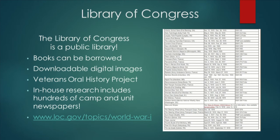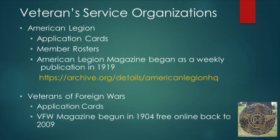So now, veterans service organizations, which I mentioned. The American Legion comes from the First World War. You know, it's a direct relation to the boys who came home from France, who founded the American Legion in those first couple of months after the start of 1919. So the American Legion records are going to be founded by men who served in the First World War.